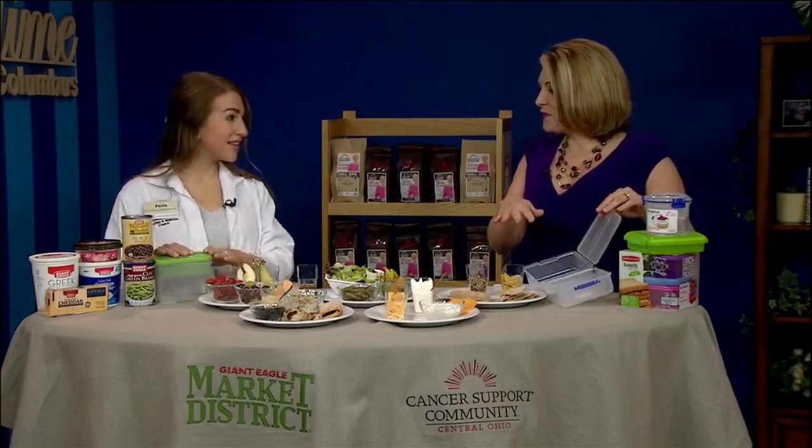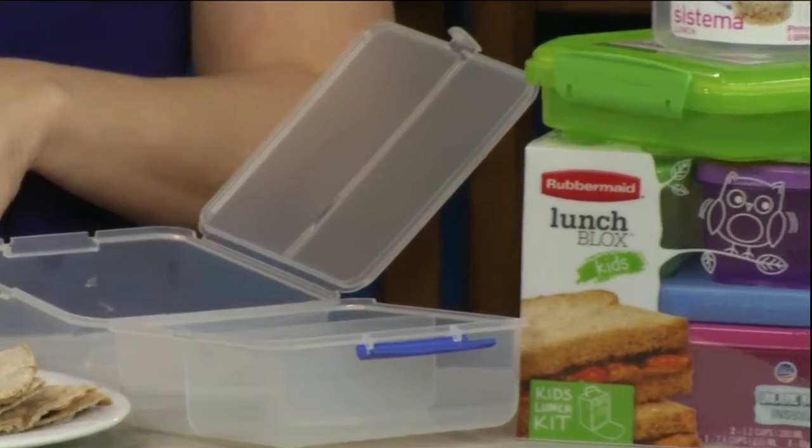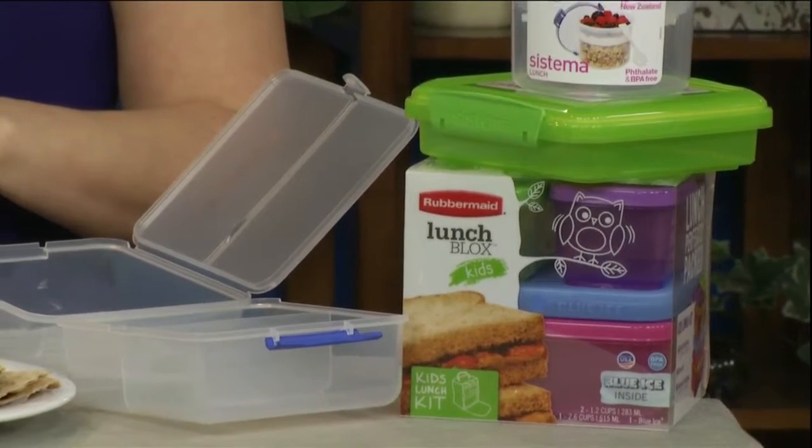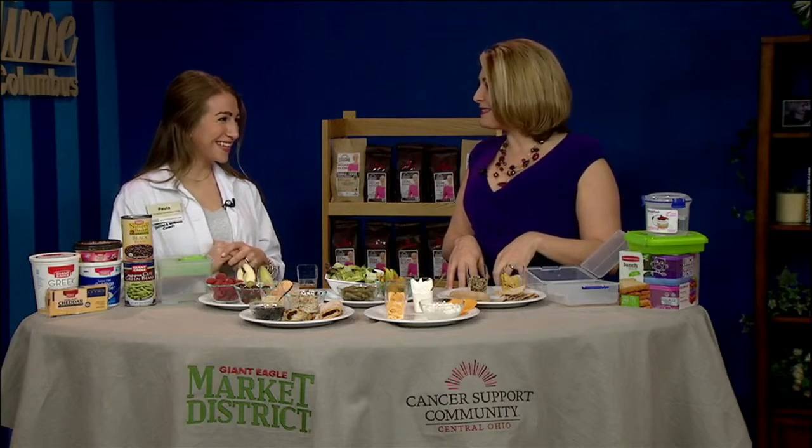Exactly. Yeah, we carry these at our Giant Eagle. We have all different varieties of them. And the nice thing about them is they do fit all of your food groups. So it really takes the guesswork out of it. Okay, you're going to start by making a really delicious sounding salad. Yes. So what are we putting together?